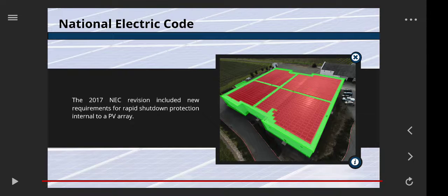The 2017 NEC revision included new requirements for rapid shutdown protection internal to the PV array.